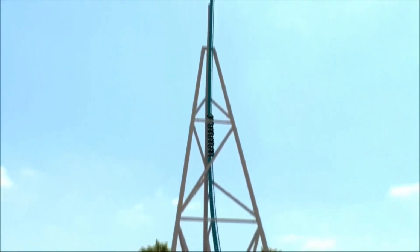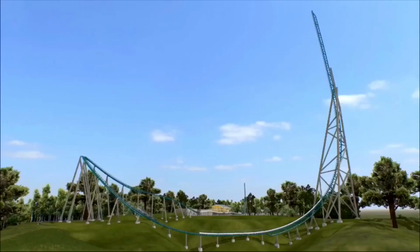Busch Gardens Williamsburg has announced that next year, in 2021, they will be adding a brand new coaster, Drachen Spire. Today, I will be giving my thoughts and analysis on this absolutely incredible looking coaster.